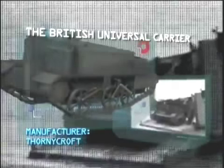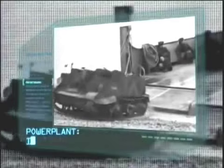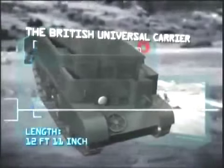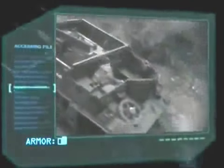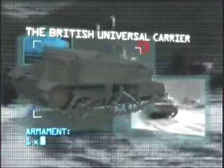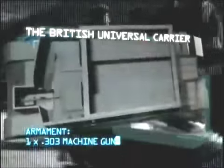Manufacturer, Thornycroft. Power plant, 1 Ford 85 brake horsepower engine. Maximum speed, 30 miles per hour. Carrying capacity, 2 crew and 4 troops. Armor, 0.35 inches. Armament, 1 .303 machine gun. Range, 130 miles.